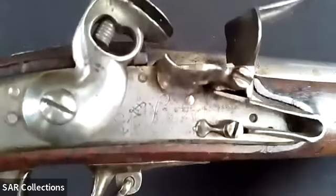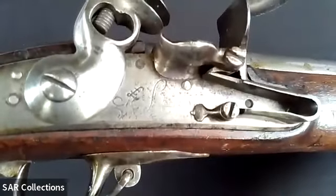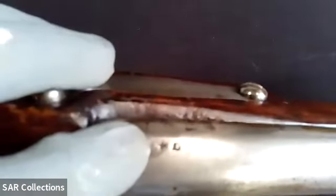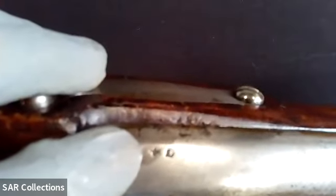You can see, let me flip this around for you, my apologies. This lock, it's made at Charleville. The other components, right here you have your star next to a D. That is an inspector's mark for the barrel. So all very standard French parts, but not matching up.